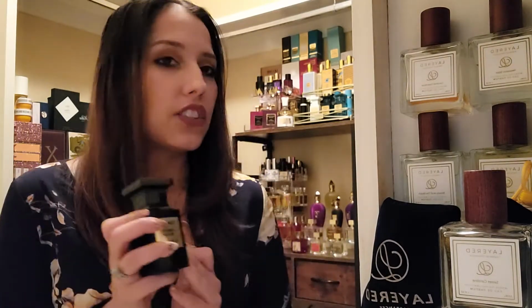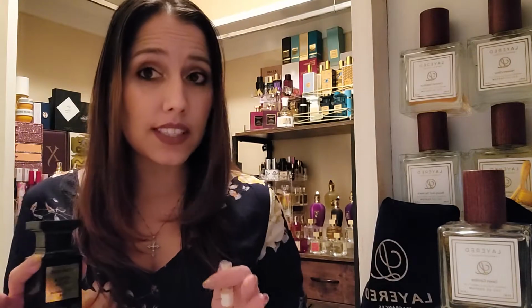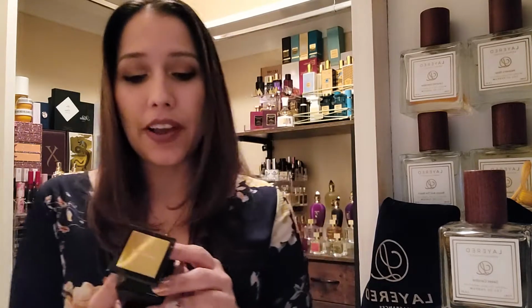If you're not familiar with Santal Blush from Tom Ford, it is one of their most delicious fragrances. It's a unisex fragrance, so man, woman could use it as long as they're interested in these notes that we are about to go over. Okay, so Tom Ford Santal Blush has quite a bit of notes.